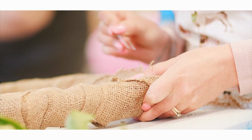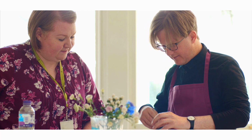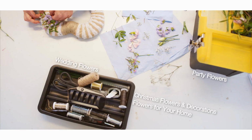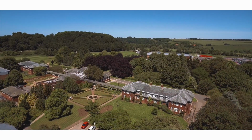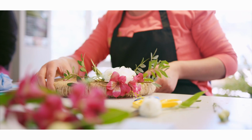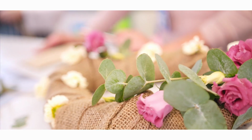It's given me confidence to be able to go out into the workplace and be able to provide what the customer needs. We offer full-time and part-time courses here. We also offer a range of short courses just to give people a taster of what floristry is. The uniqueness of East Durham College is the standard of the teaching. You're obviously taught the technical side of it and how to put a piece together, and then you're taught colour schemes and what makes a good display or a good arrangement.